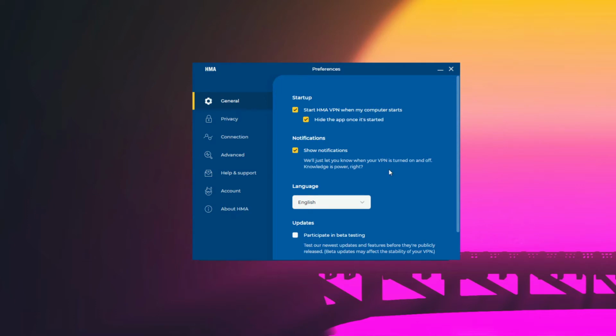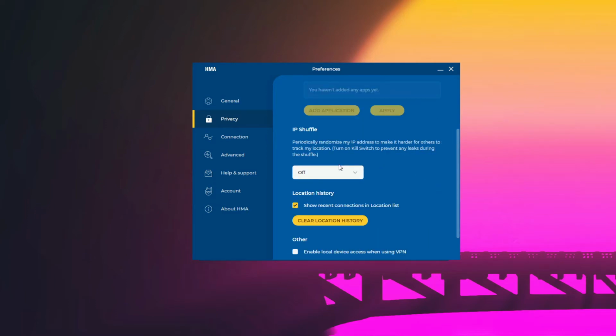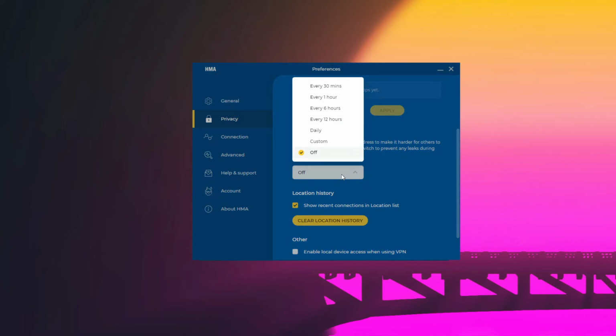In terms of security, HideMyAss did a solid job at providing its users with a plethora of security and privacy-oriented features, and as such, uses military-grade encryption to secure your connection, backed up by IP and DNS leak protection. The kill switch is also here, and you can set two levels, the quote-unquote normal kill switch and the kill switch that works only for certain apps that you can add to the list. What I really like is the addition of this feature called IP shuffle. Basically, it periodically randomizes your IP address to make it harder for anyone to track your location and online activities.